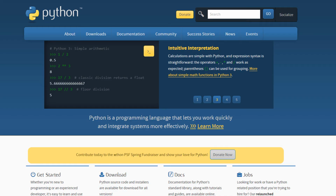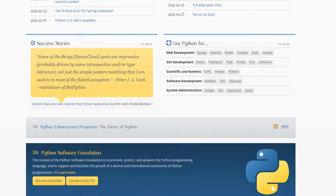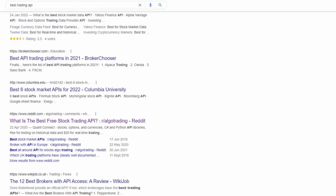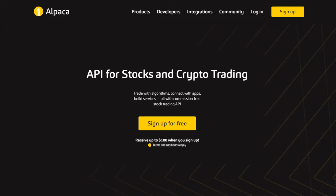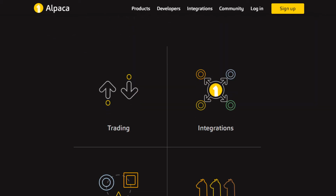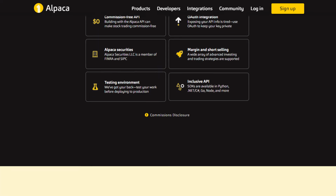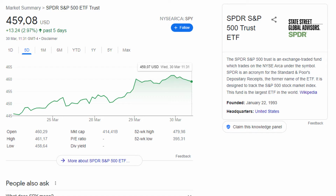To start things off, I decided to write a program in Python because that's pretty much the only language I know. Secondly, I had to choose a platform that would let me execute trades. I've done a ton of research, but in the end I chose Alpaca Markets, since I found the most tutorials about it and, to be honest, it looks the coolest. And thirdly, I had to choose a stock to trade. Because I was day trading Nasdaq futures, I decided to go with SPY, since futures aren't available on Alpaca Markets.